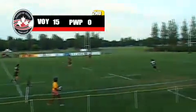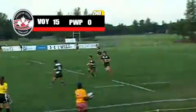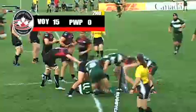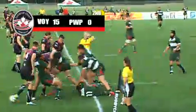High end over end taken by Grillo. He's been exciting to watch tonight. He definitely does his ladder work. You can see his feet moving like little pistons there. And now the ball spilled.